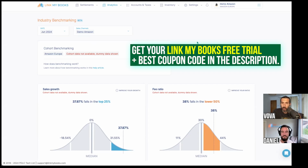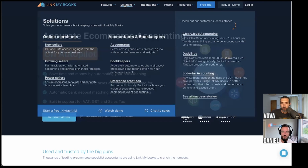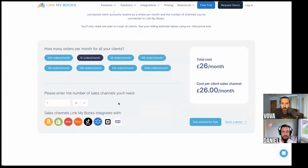And yeah, let's touch on the pricing, like how much. So if we go into solution, no, it's in features, flexible billing options for accountants and bookkeepers. Then here, what you can actually do is there's a little calculator. So say, for example, I am the accountant and I'm adding Vova, and he's my only client and he sells across those 3 channels that we talked about before.